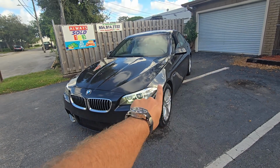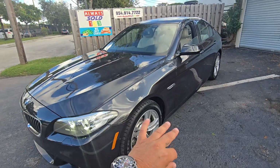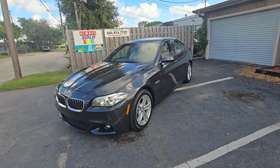Anyways, this is a beautiful car, guys, this is so beautiful. Anybody who needs an all-wheel drive four-cylinder BMW, I got one right here for you.